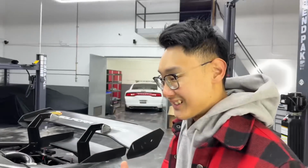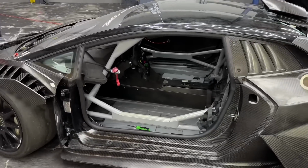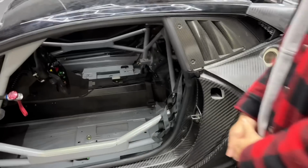Because race car, like he literally just pulled that off in 5 seconds. This car is completely useless now, Mike. It's got no door or seats.